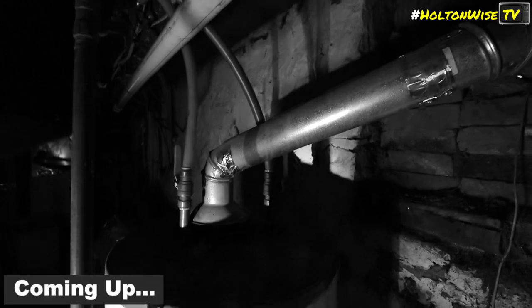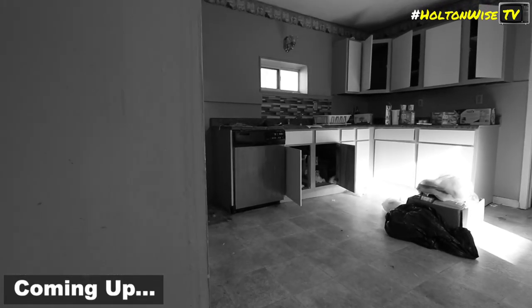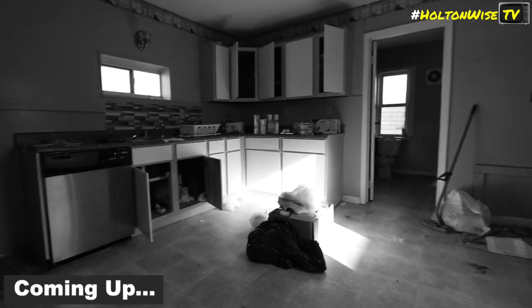Just so you all are aware, hot water tanks, you know, you're going to replace that. Usually you have to do that every 15 years or so. This one's got about 10 years of life into it.